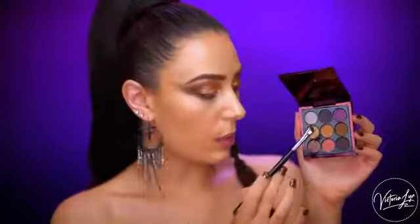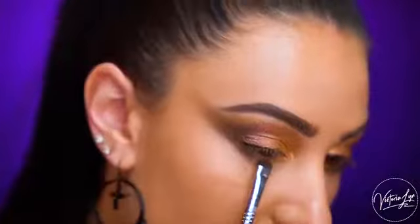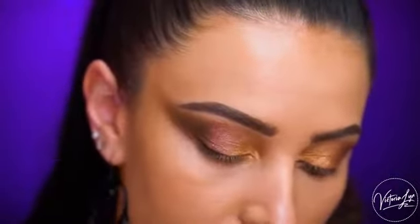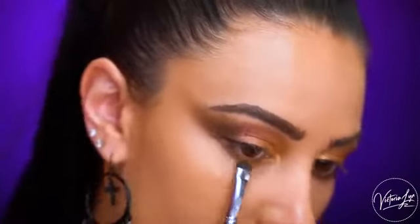And now I'm gonna grab a little bit more of the shade Creative Copper, and I'm gonna start applying that on the lower lash line as well, just going over the brown a little bit over the shade That Somebody.